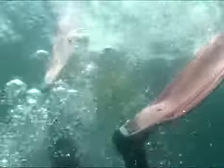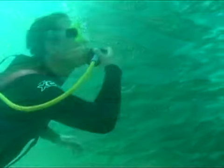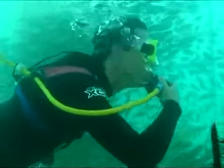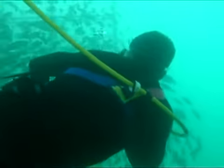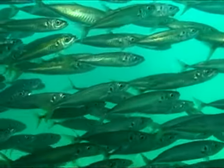What did you see down below? We got to see the lobster, a female. Brought a lobster up, and we swam through a huge school of fish. I'm not sure what they were, but there were thousands and thousands of fish. It was a big school. We just swam right through it. That was quite an adventure.